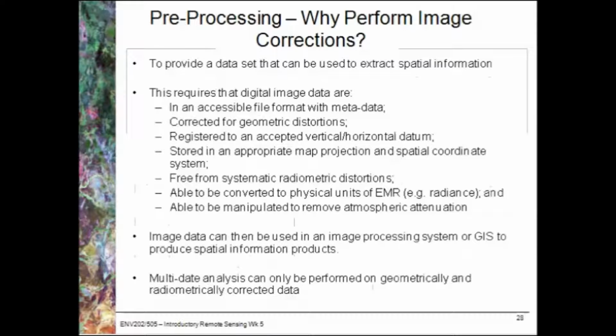The most important thing here is that we need to provide a data set that can be used to extract spatial information. And in this case, we require digital image data that are, first of all, in an accessible file format and with the relevant and accurate metadata, that have been corrected for all geometric distortions and also registered to an accepted vertical and horizontal datum.